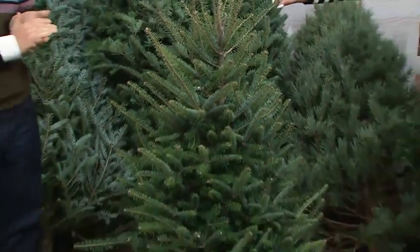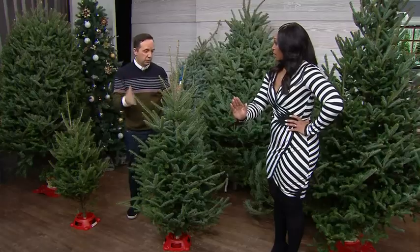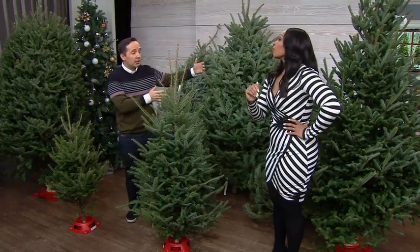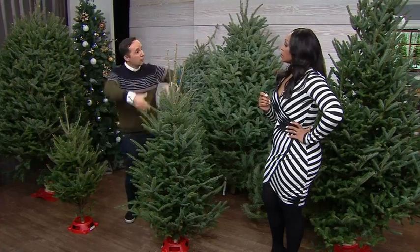Now, let's talk about when it's time to get rid of the tree, because I know a lot of us try to extend it. First of all, now is the time to get the tree. Would you say from here on in you can get your live tree? 100%, as long as you can put water in. Many of these trees are actually cut late fall, early winter, so they've been cut weeks ago. They seal themselves, and that's why you have to recut it before you bring it indoors. If you don't cut it again, it's not going to absorb that water.